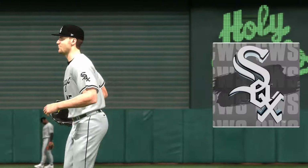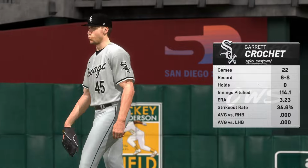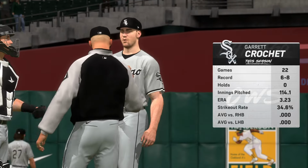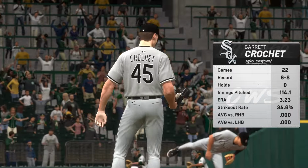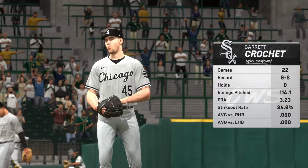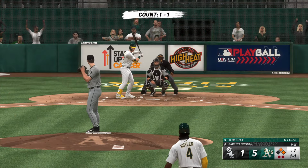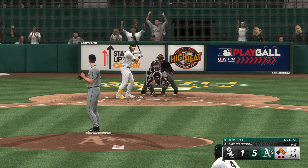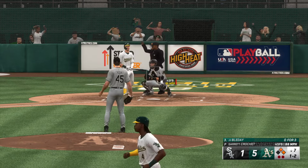White Sox going with a new arm, Garrett Crochet. Well, he's been a really tough guy to take deep this season. You usually have to string some hits together in order to get to him. First and second, two outs. J.J. Bleday up next for the A's. Two on, two outs. Swing and a miss.